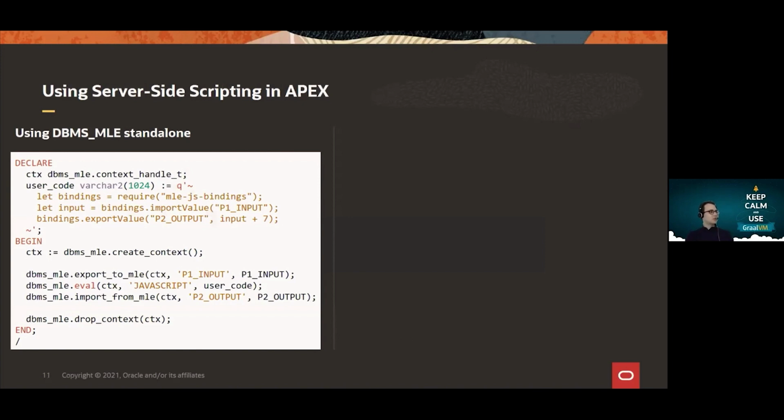Putting all of that together, you see a bit of JavaScript and PL/SQL code here. In the declaration, we have the JavaScript code, which imports a variable called P1 input, adds 7 to that, and exports it again to a variable called P2 output. And then in the PL/SQL part of the script at the bottom, you see how you set this P1 input field, then you evaluate the JavaScript code, and then you retrieve the P2 result.